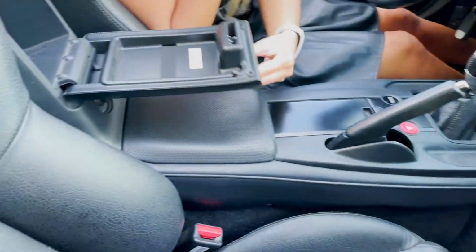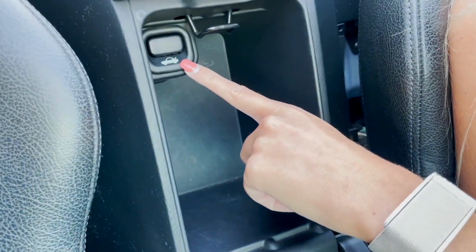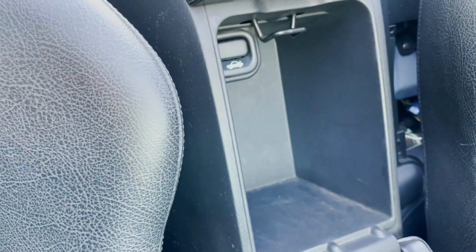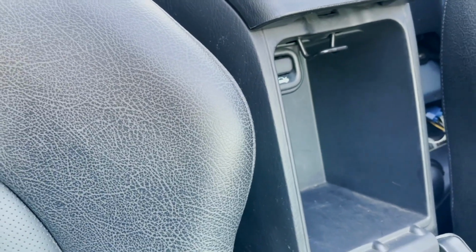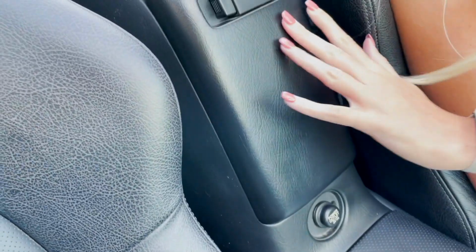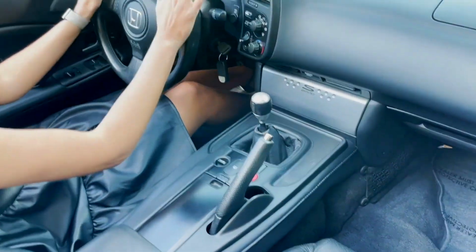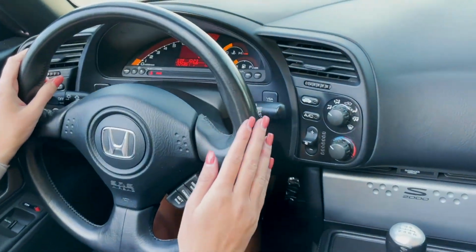And then right here, you have some additional storage. This is where you pop the trunk. It's a weird spot, I think. Very weird spot. And then, I don't know what you would do with that, but it's there. It's like they're trying to make it functional in the weirdest ways.